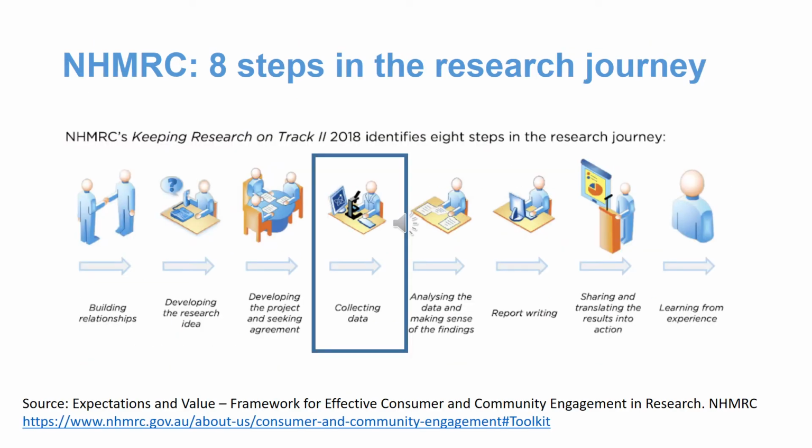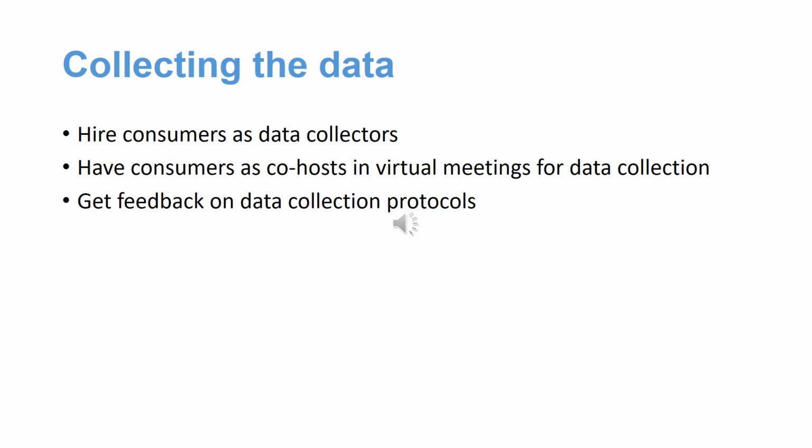Collecting data. So that's the fourth step in the research journey. How can you involve consumers in this stage? Again, this may be more suitable to clinical projects or public health projects, but you can actually hire consumers as data collectors. They may be involved in administering surveys, doing interviews, being a co-facilitator of focus groups. I've recently involved consumers as co-hosts in virtual meetings for data collection. So workshops, focus groups, they've been involved in asking questions and facilitating discussion.